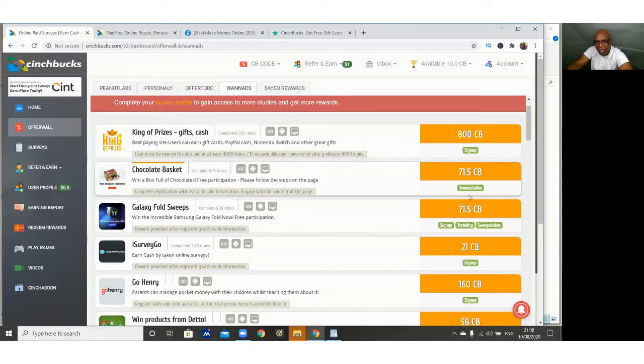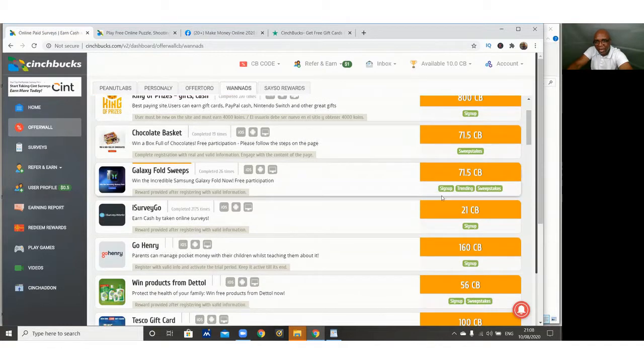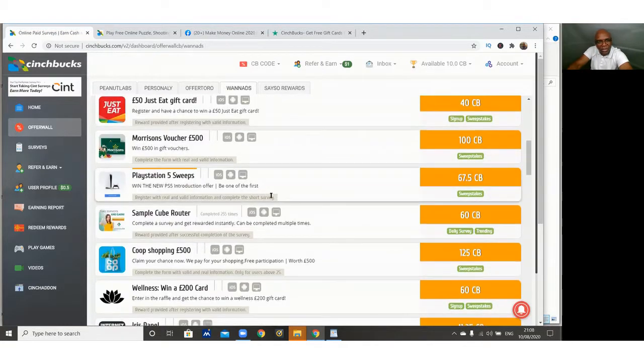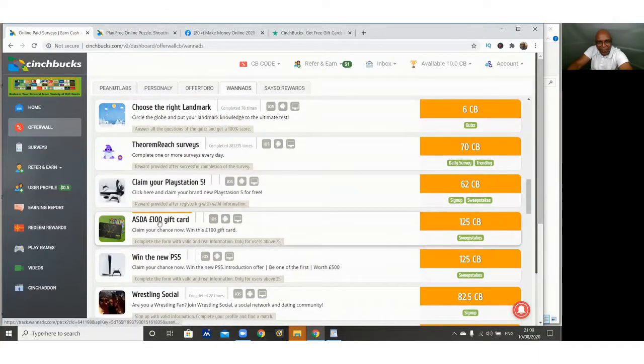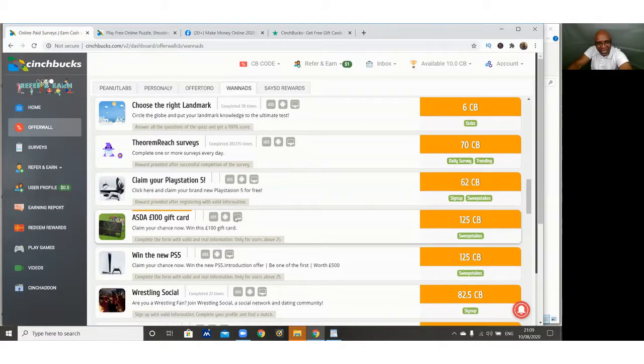And look at the other ones. And this one is a sweepstake, right? Chocolate basket. Please follow the steps on the page. And then you can do it with your Apple device, Android device, or your desktop. Okay, so you can see some more ads right there. With Asda, you get a £100 gift card. Claim your chance now. Win this £100 gift card. All right, it's a sweepstake, right? So you just click that and then follow the instructions.